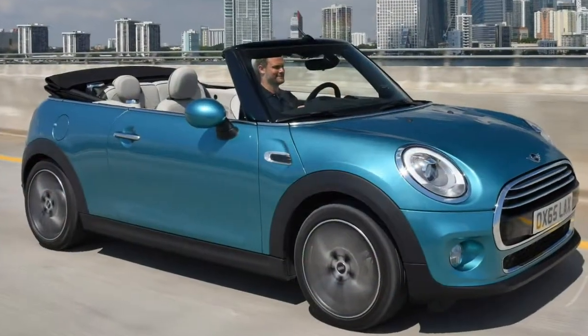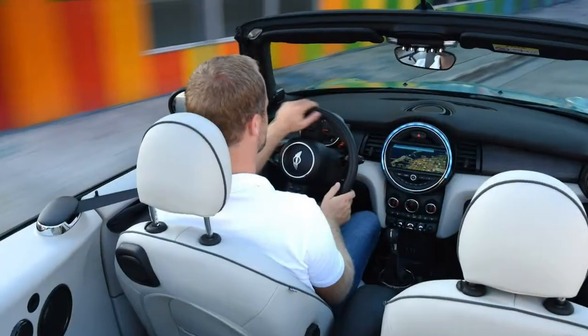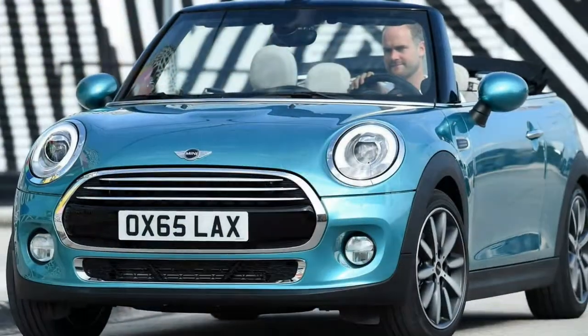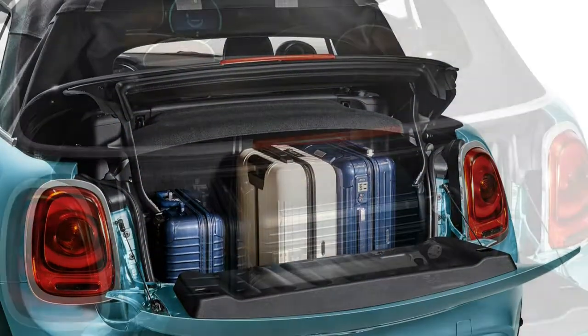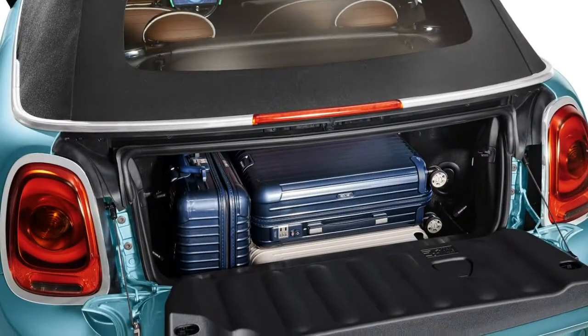However, the standard rear view camera, with its excellent screen resolution, makes reverse parking easy. It's worth noting the optional Chili Pack's armrest hinders access to the gearstick and nearby infotainment controller.